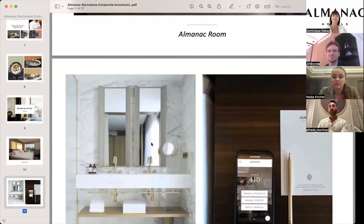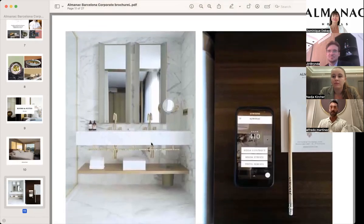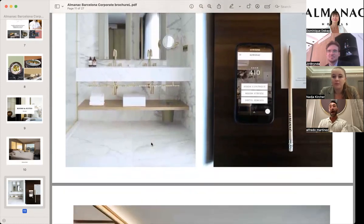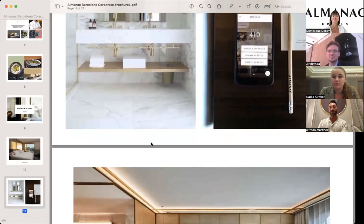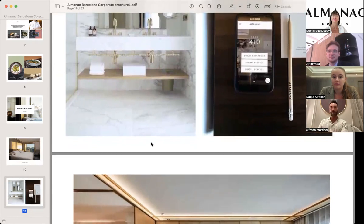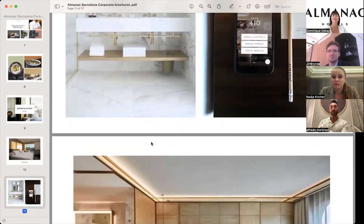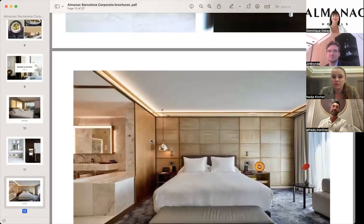We have the biggest entry-level category in the city center of Barcelona, starting at 325 square feet. So that's a good highlight for our hotel as well. As you can see, we have marble in all our bathrooms, beautifully decorated.